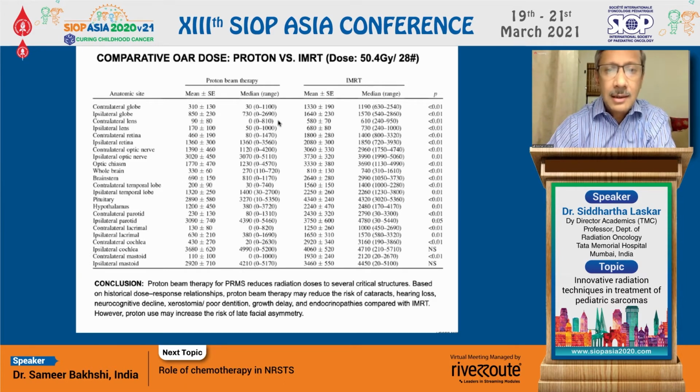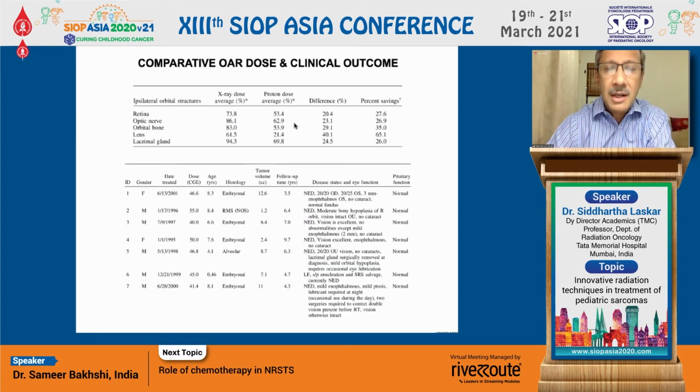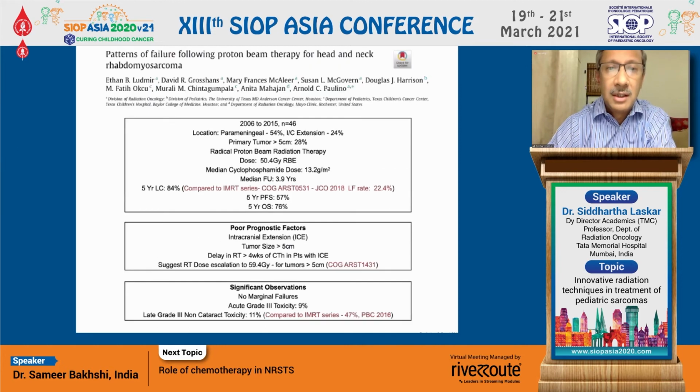Whether this really translates into a reduction in late effects and second malignancies is to be proven in larger trials. A similar study from Mass General Hospital, on the treatment of orbital rhabdomyosarcomas, where radiation therapy remains the mainstay of local therapy, shows how in proton therapy you could reduce the dose to the surrounding brain tissue compared to what you would see with X-ray therapy. And if you look at numerical values of the differences, you could reduce the dose to the retina by almost 20%, the optic nerve by another 20%, and the orbital bone by almost 30%. So there is significant reduction in the normal tissue doses with proton radiotherapy.